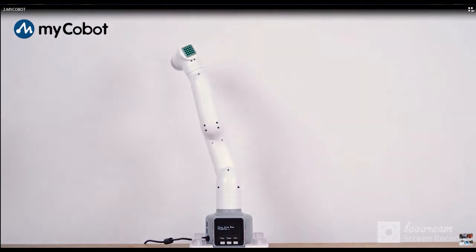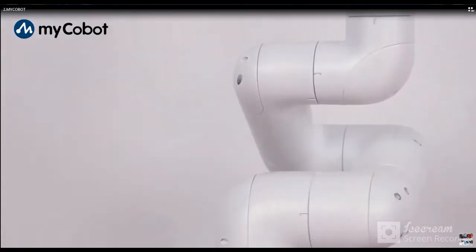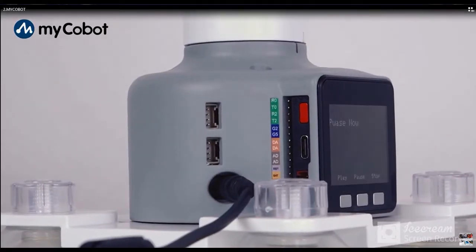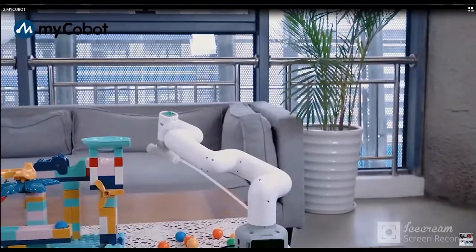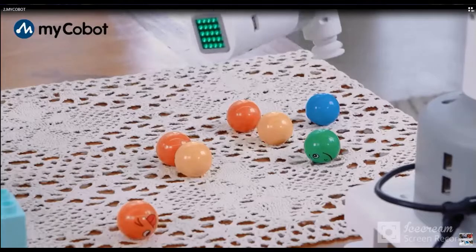Number 2, Microbot. Microbot is the world's smallest and longest 6-axis collaborative robot, produced by Elephant Robotics and M5Stack.